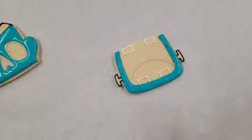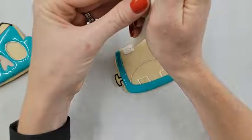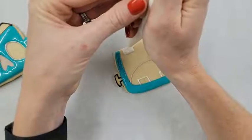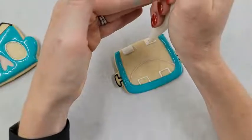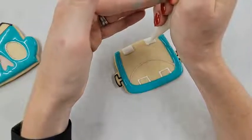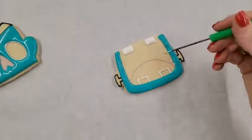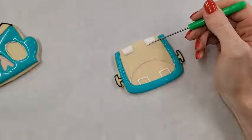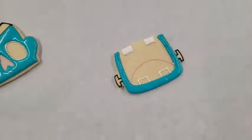Actually, let's fill in the top teeth here. Again, you want to give it a little bit of volume within that space because otherwise it'll just look funny. It doesn't look right if you don't have enough stuff in there. Make sure you wipe your needle off from being in the turquoise color. And there you go. Okay?